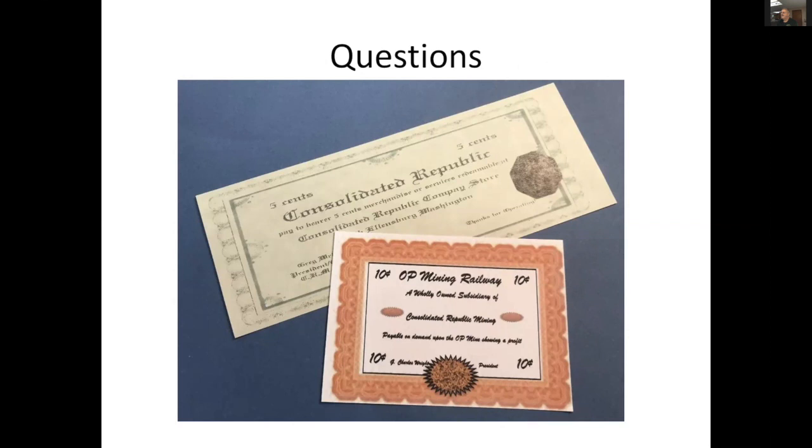I've been giving those 5-cent scripts away for a while and realized that I needed to raise some money for my other mining interests, the Olson Pit. And quite common when mining companies needed a little bit of extra money, they would reorganize, they would produce stock. So now my operators can take the option of taking the 10-cent stock in lieu of the 5-cent script. And if you look in the fine print, it's a wholly owned subsidiary of the Consolidated Republic Mining, and it's payable on demand if the Olson Pit Mine ever shows a profit. That's the story of the Consolidated Republic Mining Railway.